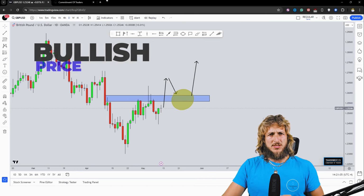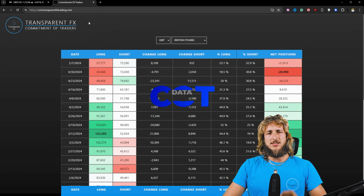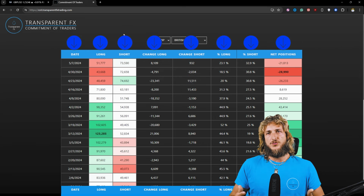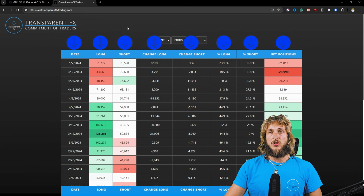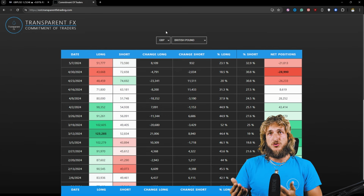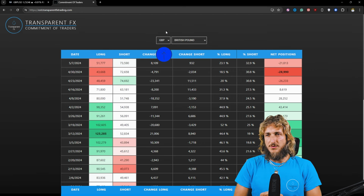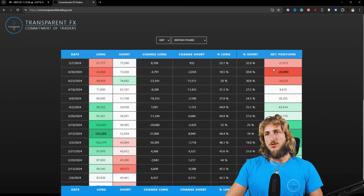Now, speaking about institutional longing, let's go and see what we have when it comes to the commitment of traders, so what hedge funds and the big players in the market are doing. If we look at the data for the pound, the first thing that we can notice is that actually we're looking at GBPUSD, because all currencies on the spot are traded against the USD.